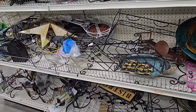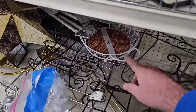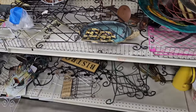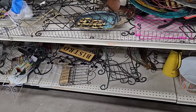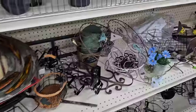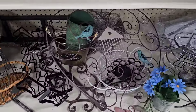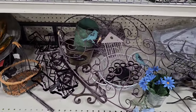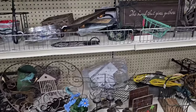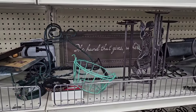All these different racks and stuff. Some of these, you know, put your apples in or something. $2 for this. I don't know if you can do like bargains or something. You might be able to say, well, I'll take this for a dollar. I don't know if they do that here. It's a cool looking bistro sign down there. All kinds of different fancy, like maybe some outdoorsy stuff. You know, hang something on your door or on your porch. Got the two Blue Jays there. Don't see prices on these things, but I'm sure they're very reasonable. The hand that gives, gathers. That's right.